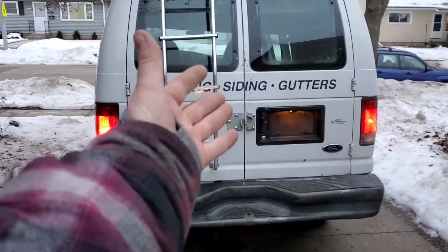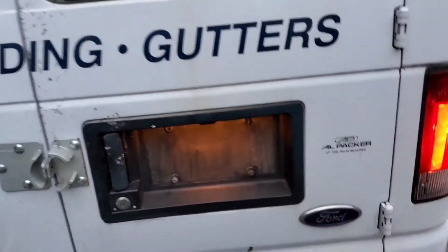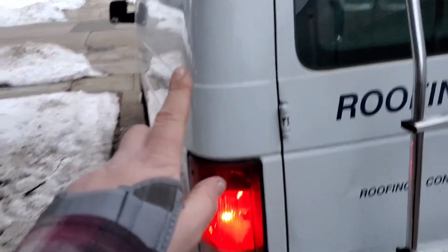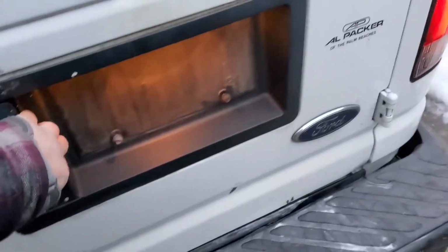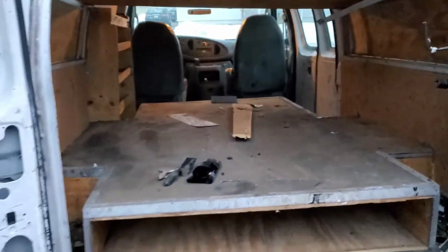So I'm not known for being smart. And I may have done my craziest purchase yet. I bought a van. It is a 2004 Ford E250. So it's a 3/4 ton. It's got the 4.6 liter V8, which is a great little motor, damn near bulletproof. Obviously, I would have preferred the 5.4. And it's got a bunch of junk inside I gotta remove.